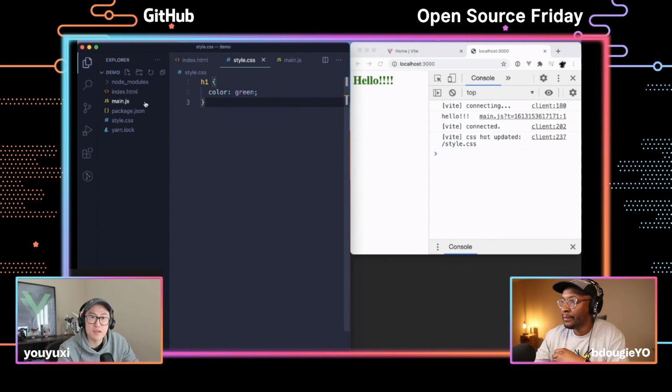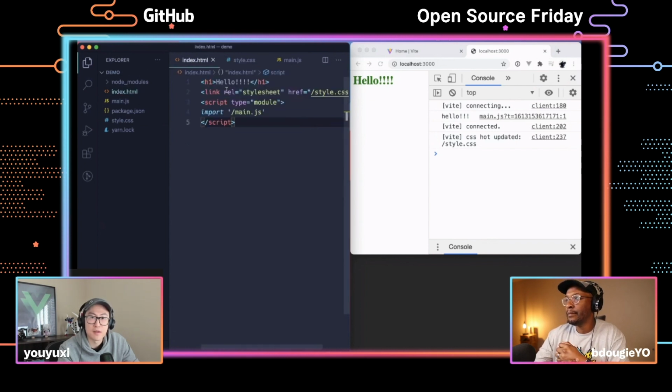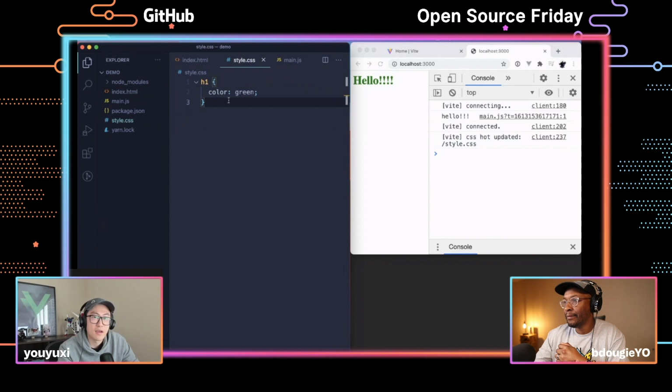But as you can see, even via the simple link here, and notice how when I edit this thing, the page actually didn't reload. It's hot updating the CSS in place. So what's making that work? Is it Vite's running server magic? Yeah, so Vite is doing the work of recording the relationship.